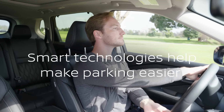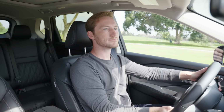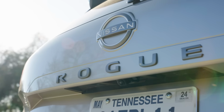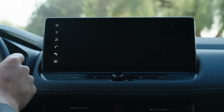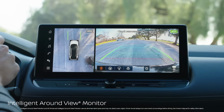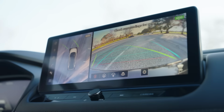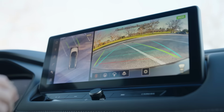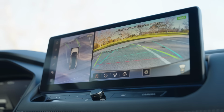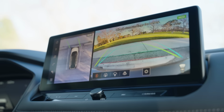Parking isn't so bad with the available intelligent around view monitor helping you out. It uses 4 cameras, one on the front, back, and under each side mirror, and the system combines them all to provide you with 2 views at the same time. The green guides move and show where the Rogue's going. These other ones stay stationary, which helps you judge your distance from curbs and objects and other vehicles. It helps avoid making the wheels into wheelspin art.